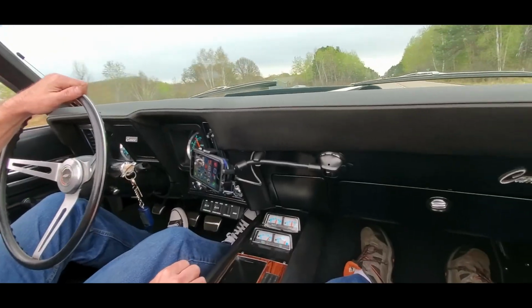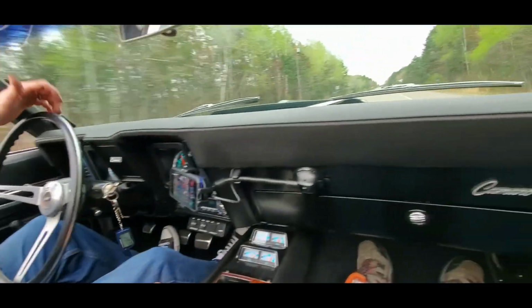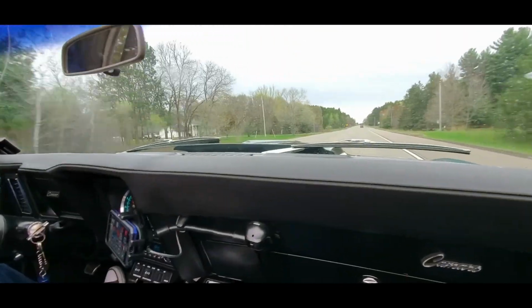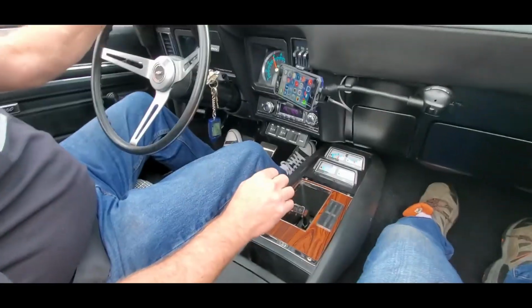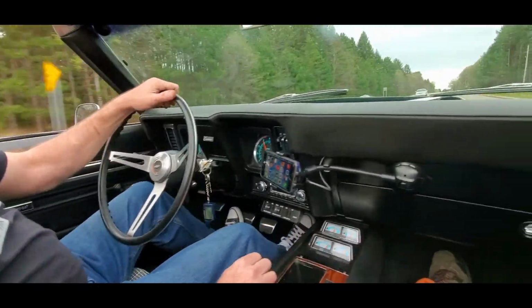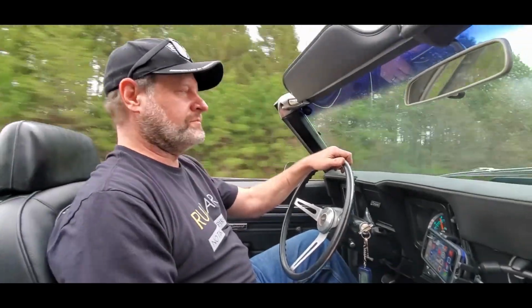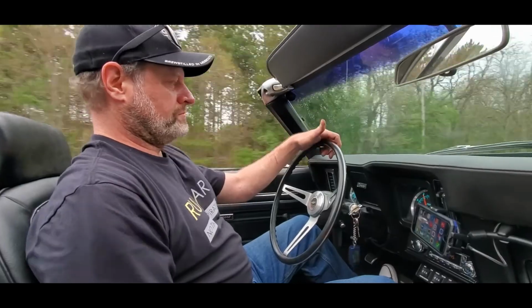Well, we've been driving for probably 25 minutes. We got the speedo set. And honestly, it drives pretty good. We've only had a couple little slow speed issues, but she's driving real nice. The gauges are working. We're real happy. We're loving it. Yeah, no, it's driving pretty nice. So it's just teaching the computer, letting it learn.